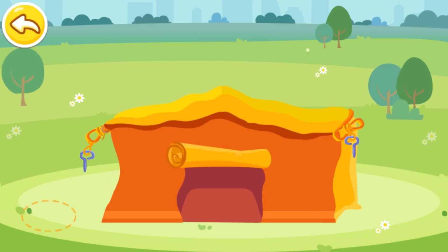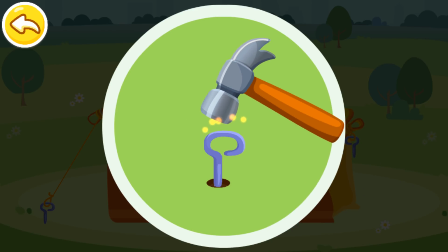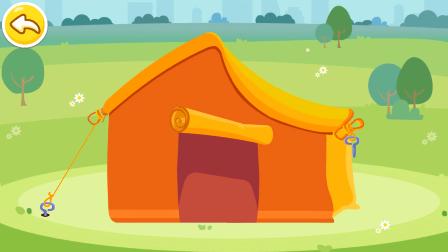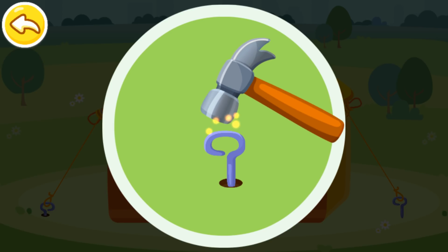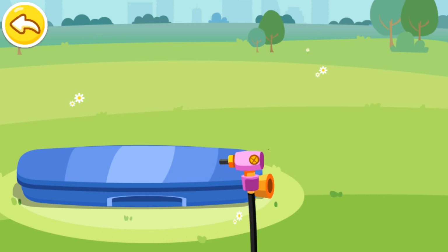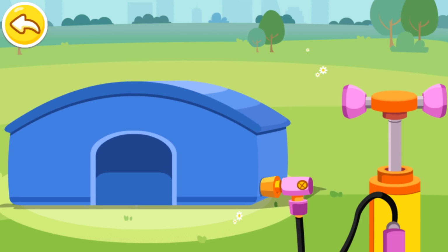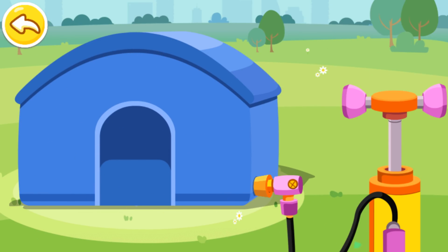Emergency! The tent has blown down in the wind. Hammer the nail and then tie the rope to it. 1, 2, 3, 4. One side is fixed. Now, 1, 2, 3, 4. Wow, the tent is set up. Awesome! We need to set up another air tent. Wow, the tent is set up! Awesome!